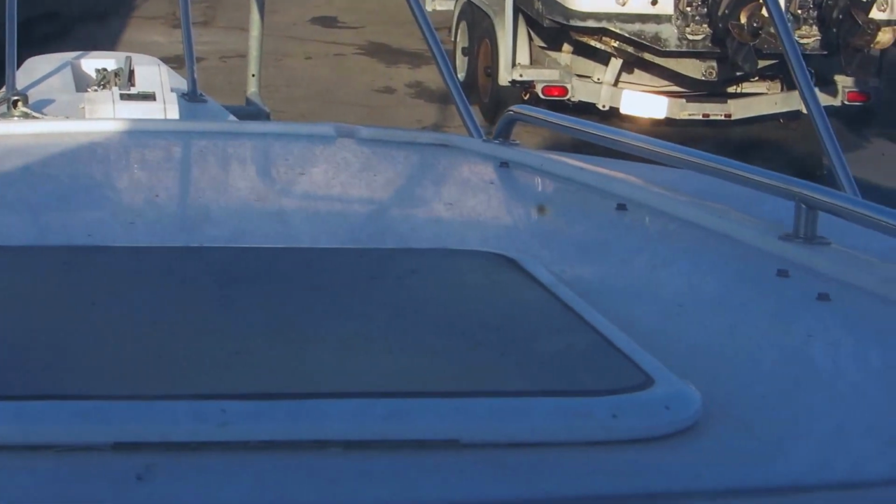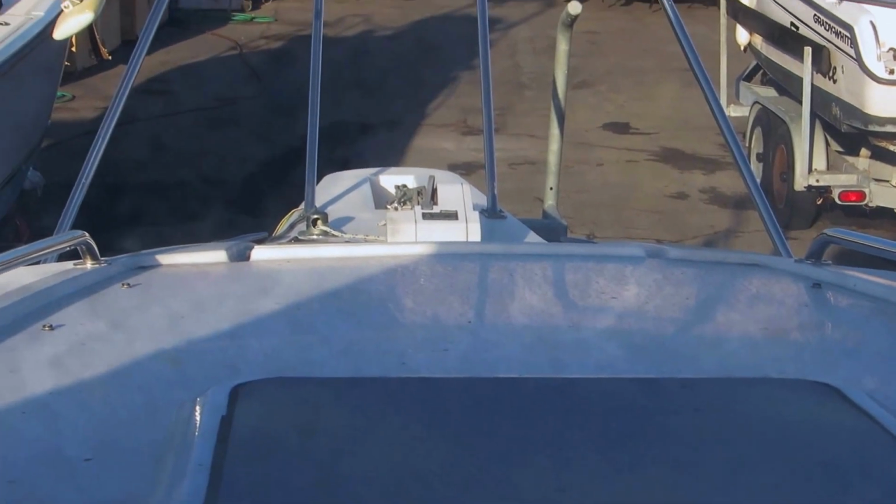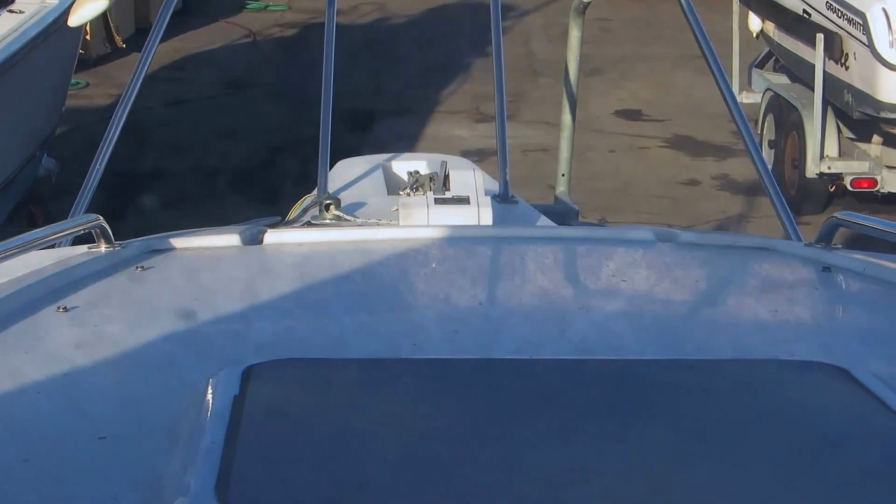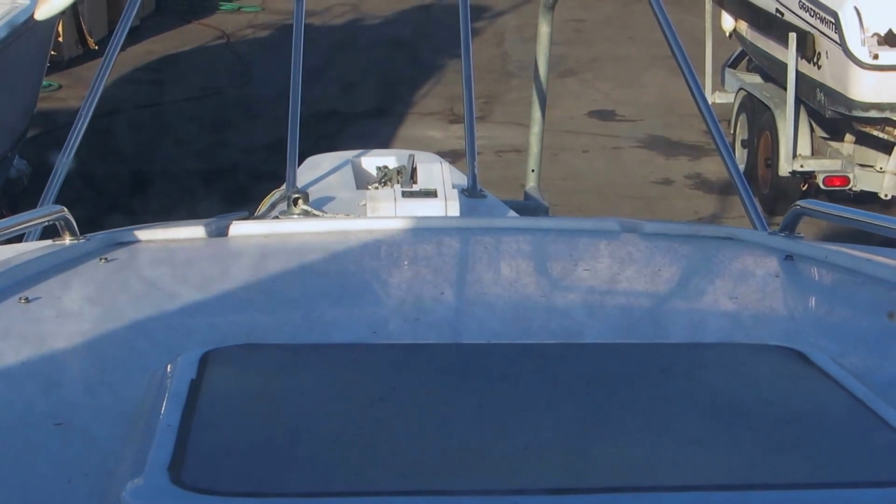This also has a walk-through bow area. There is an option for a cushion that'll go in between this area. Heavy-duty all-welded bow rail, and forward anchor windlass.